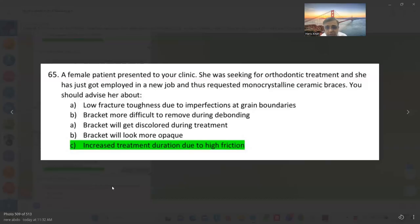A female presented to your clinic seeking orthodontic treatment. She just got a new job and she requires multiple visits, with increased treatment duration due to high friction. Yes, that can be done. Brackets will look more opaque. No, brackets will get discolored during treatment. Bracket more difficult to remove during debonding.